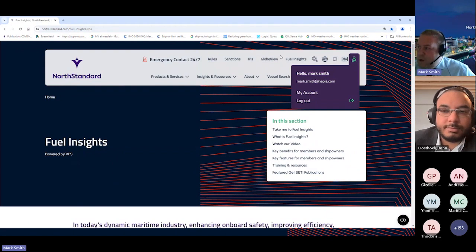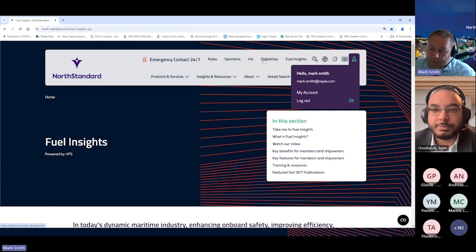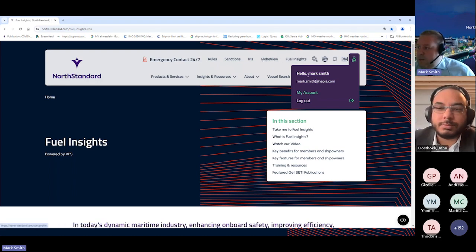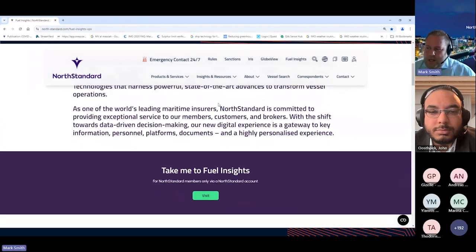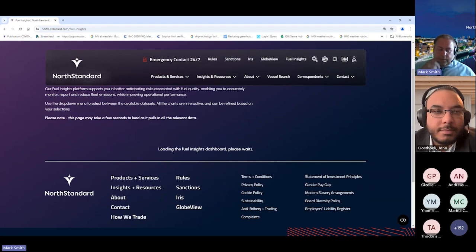Every time you log in, you can see on the NorthStandard website that Fuel Insights is clearly labeled, and so is GlobeView, which is the other platform, the geospatial platform we referred to earlier. Always log in just to make sure you're logged in, and you'll be able to tell by the logout button. We have quite a few users who seem to be struggling with the login process, but this is the way it works. Then basically you scroll down to Fuel Insights, click on that, and allow the platform to upload.